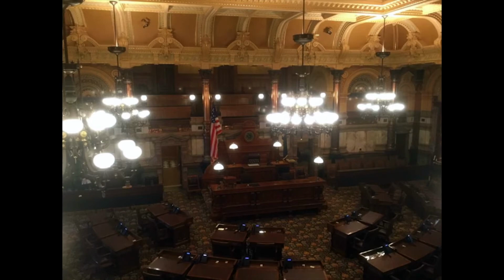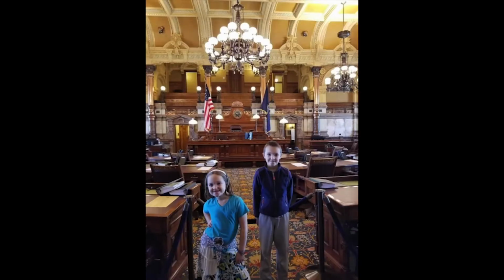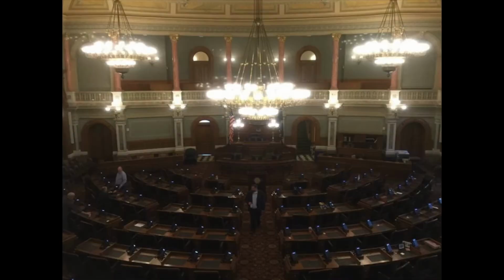This photo shows the Senate chambers. It has cherry wood desks that the senators sit at and many marble columns. The details are beautiful. Here are my friends Gabe and Lauren on the Senate floor. This photo shows the House of Representatives Hall. It also has marble columns and murals on the ceiling.